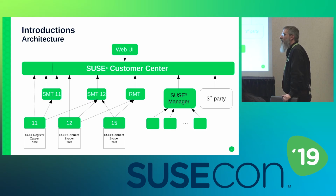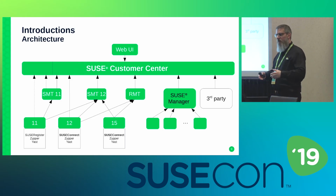Yeah, that's also why we added support for 15, because you're not the only customer who might have a hard time moving away from SMT. There might be some limitations to the features we are going to add. There might be some features we add to RMT that better support 15 that we are not going to add to 12. I have to make that statement, but you will never be in a position not to be able to register a 15 system. The basics, just registration, getting updates, mirroring stuff, that will always work. We might have some things that make life easier, for example activating all the modules that are available in one go.